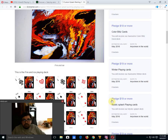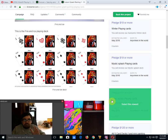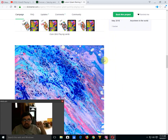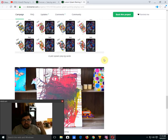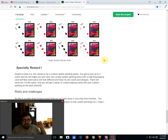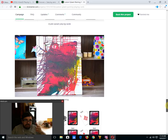There's a fire and ice playing card deck. As you can see, it's just generic NPC faces. No effort put into that whatsoever. And then there's the color blitz back. There is the winter painting back. And they got black borders on them for some reason. And then there is the Mystic Splash and the Anger Splash. So that's like 5 different decks. All they've done is basically splattered paint on a thing and go, okay, here's the back design.